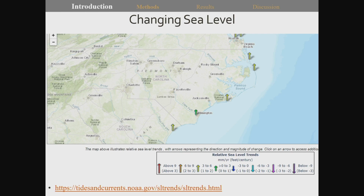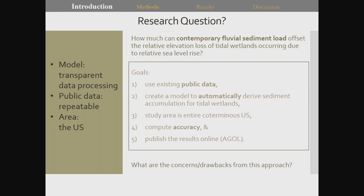So knowing this about wetlands and how they can react in space laterally and vertically and what their environmental needs are to sustain themselves, we asked this question: how much can contemporary, meaning recent, fluvial sediment load offset the relative elevation loss of tidal wetlands occurring due to relative sea level rise? That's our main question, right? How much of contemporary fluvial sediment load?